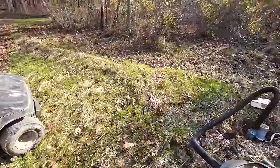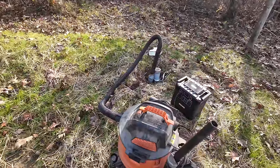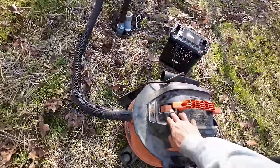We're up here near the road. This is the stretch of the line that comes from my property over to the neighbor's property. So he's up there ready to stick the bag in the hole. We just gotta kick her on.